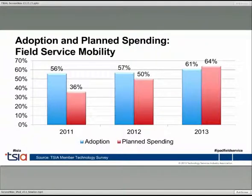So all of this is leading to a great deal of interest in field service mobility, and I have some data here from my annual member technology survey. We survey our members every March to find out where they have planned spending across 24 categories of service tools and technology. And around service mobility, it's been a very hot area.